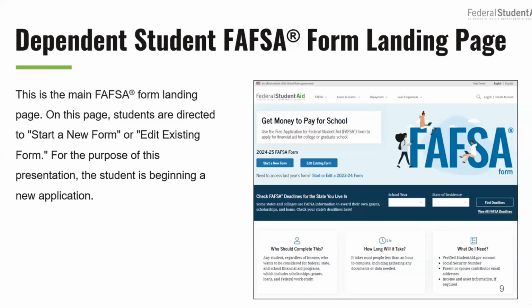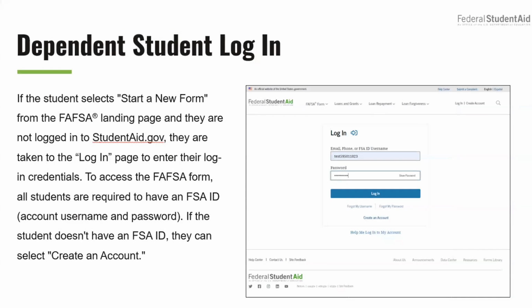This is the main FAFSA form landing page. On this page, students are directed to start a new form or edit an existing one. For the purposes of this presentation, we're going to have the student begin a new application, and they will be a dependent student. So if the student starts a new form from the landing page, they are not logged in.